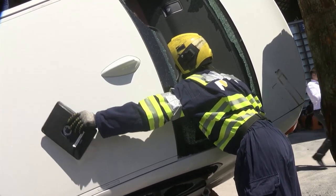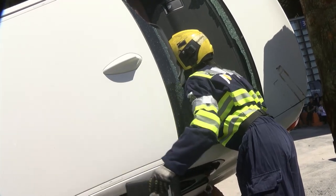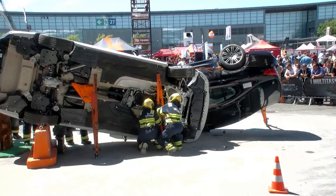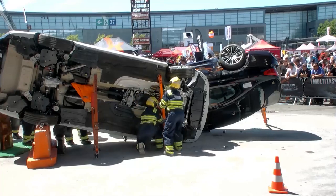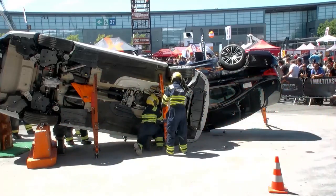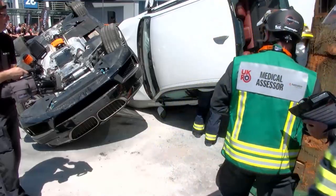Steve, first takeaway. First impression is very good. A lot of stabilization again to do on this one. Difficult scenario. Working well with the V-struts again. Just packing it up and binding it. Still on the stabilization phase now, but that's fine.